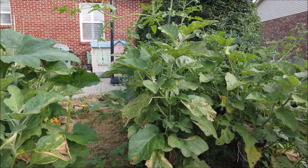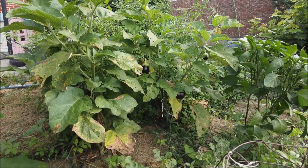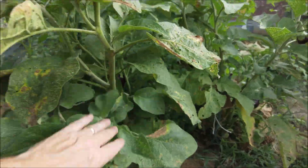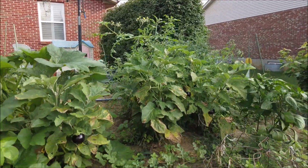This eggplant down here is the one that's doing the best. He's got 3 of them on there right now. This one, he hasn't hardly done anything. He does have one in the back, but he's the tallest. Just not the most productive.